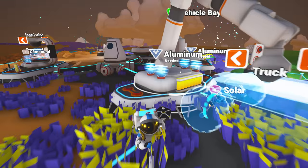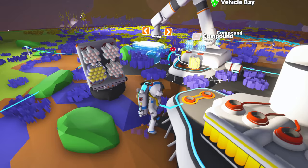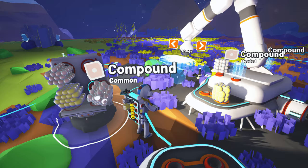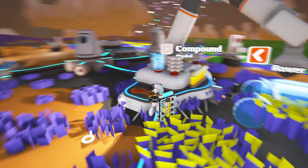Let's make the rover, because the compound's very easy to find, and I've got a bunch over here already, all collected. Oh, this is going to be tremendous. Yeah, we're going to be cruising around this planet in style, baby. All right, I'm going to have to go get a little more compound. I need one more full nugget of compound. Do I have any more in my back? Oh, I do. Yeah, yeah. If we get rid of that. There we go. Got it.